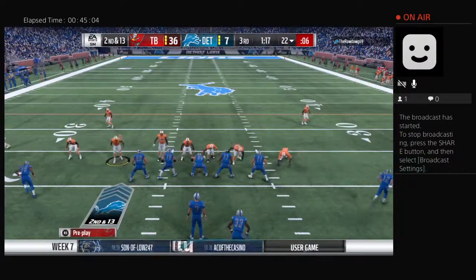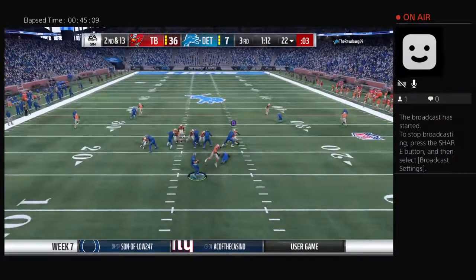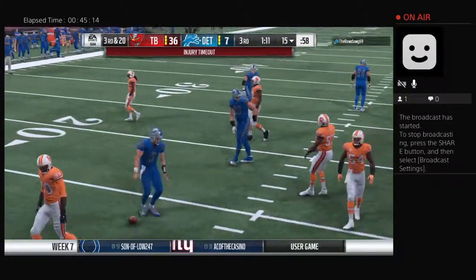Looking to jam the receivers at the line here. Press coverage look defensively. Off the play fake. He'll look to throw. And down he goes. A Buccaneer sack.